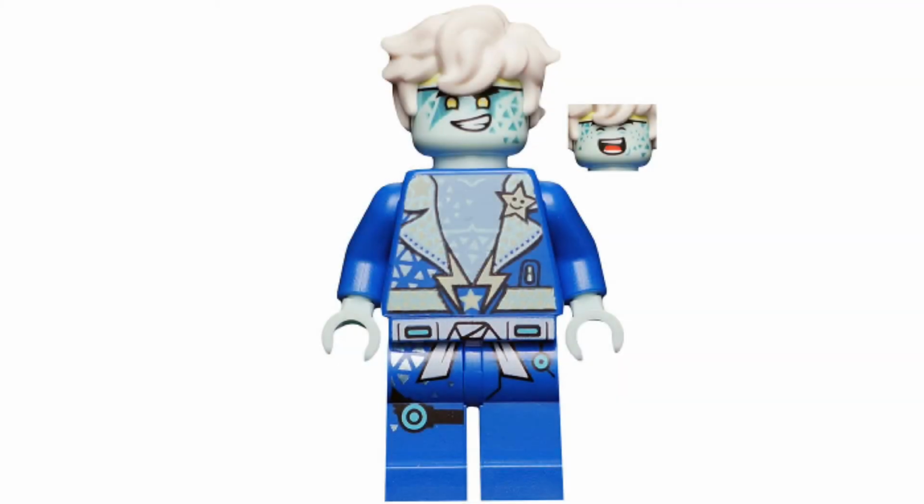Rocking themselves into spot number 8, we have Rockstar Loving Jay, which is from Ninjago Season 12 Prime Empire, which honestly, is such an incredible minifigure. I really like the printing. It's something so different. You get Jay's hair in white, which is cool as well, and you just get an exclusive face print. The body print's great.